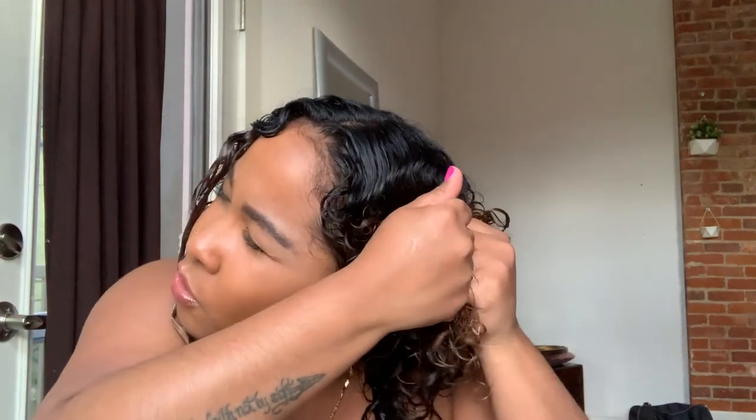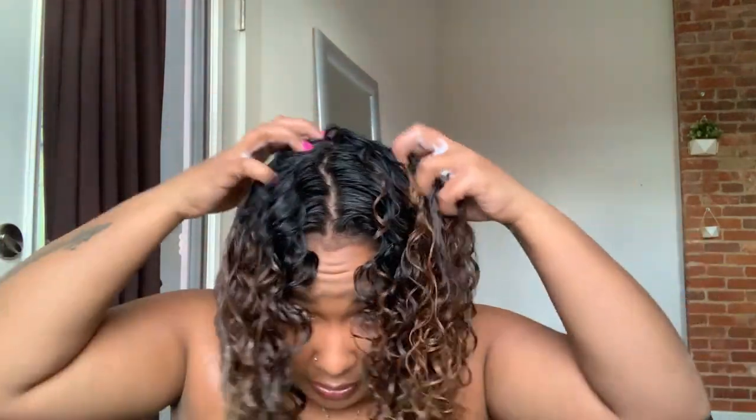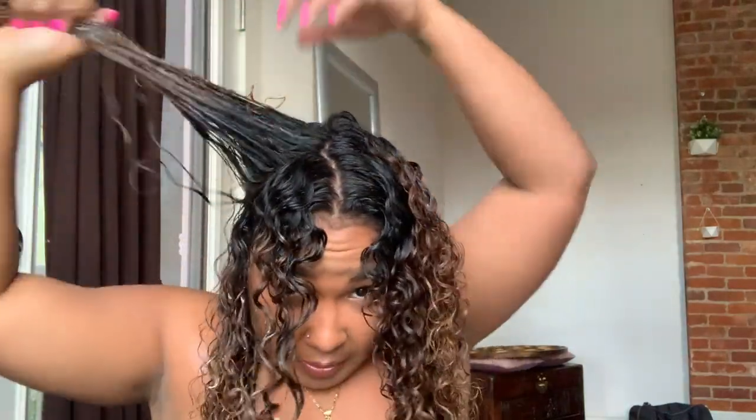If you don't hear that juicy scrunch, then to me, I feel like I always need more product. Even though my hair takes a long time to dry, I just don't want it to be over dried. And I'm just gonna add a little bit more to the middle of my hair, which I tend to neglect sometimes. It's kind of like my nappy spot, right in here. It's the middle of my head.